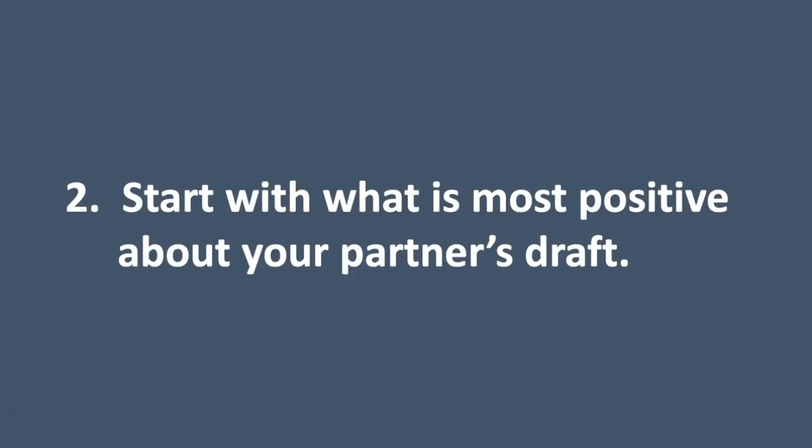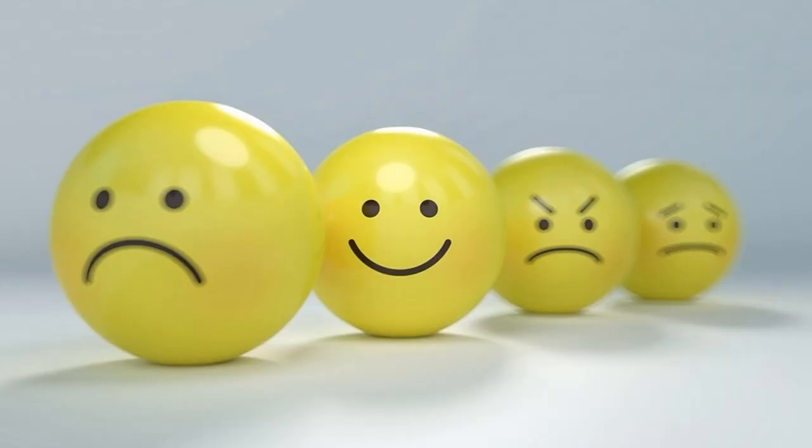Next, start with what's working in your partner's draft. This is about more than just being polite or making empty compliments. If you help give your partner a sense of what's going well in the draft, it's often easier to see what needs to happen next. Do you like the examples your partner uses? Do you think your partner makes a convincing point? Try to say why you think those things work so well, and think about whether your partner could do anything else to highlight those successful moments.